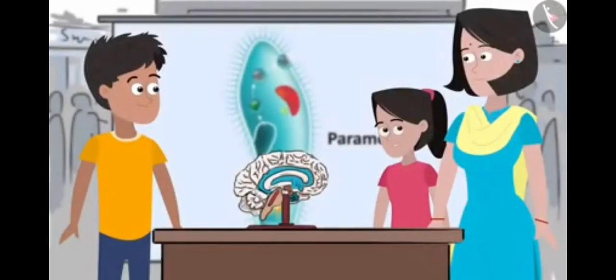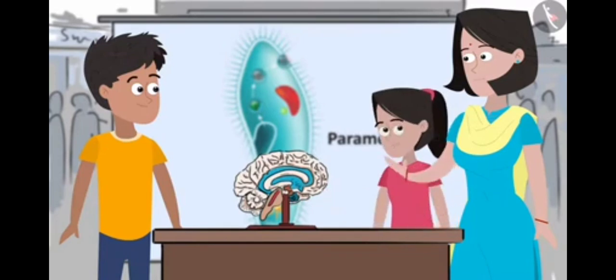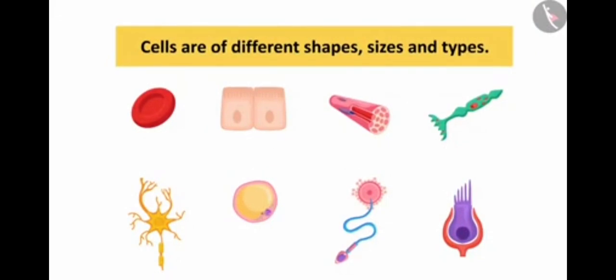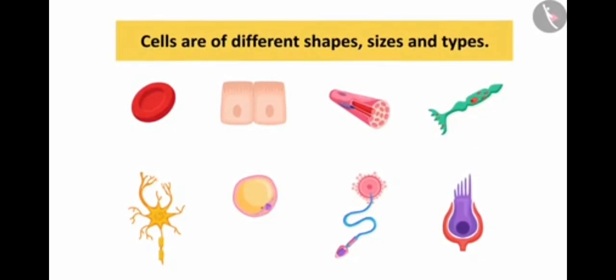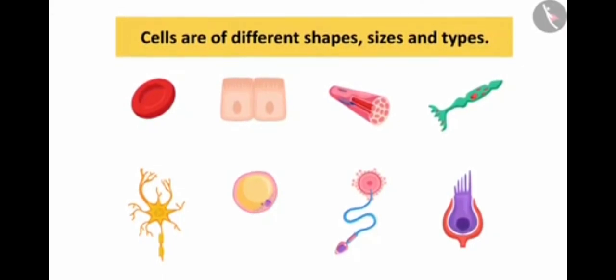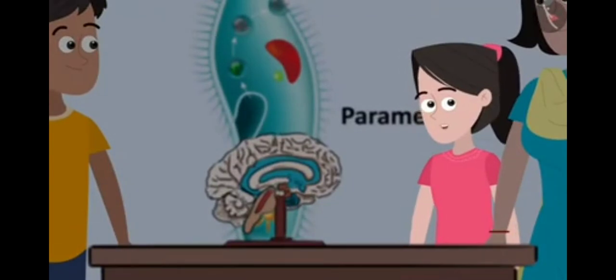Mummy, if our bodies and organs are made up of cells that are joined together, why is it that different organs within our body look and function differently? I mean, the base component of each one of them is the same, a cell, right? Beta, it is true that all living organisms are made up of cells, but all these cells are of different types. They do not look and act the same. For example, the shape and size of a blood cell differs from the shape and size of a brain cell. Oh, okay. Friends, now know that all living organisms are made up of different types of cells.